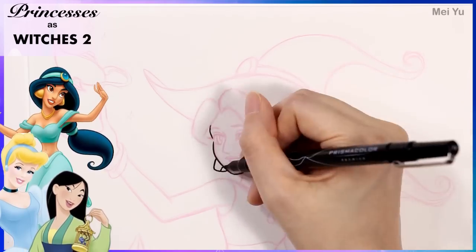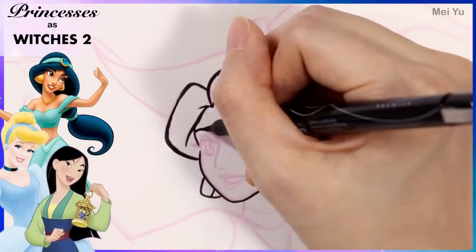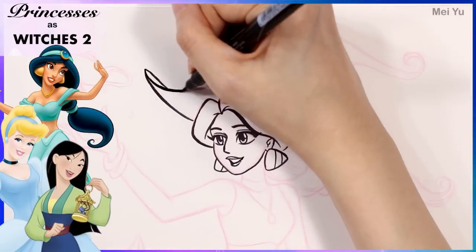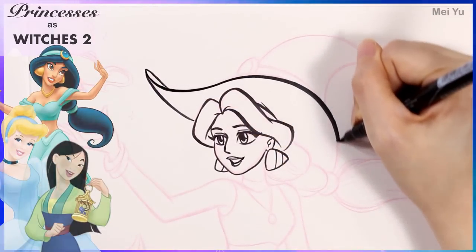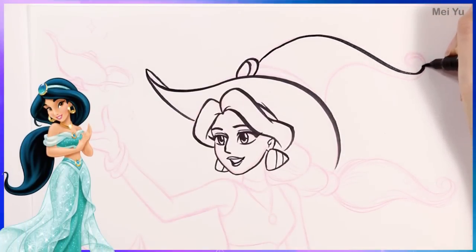Since many of you loved part 1 where I reimagined different Disney princesses as spooky and cute witches, I'm going to do part 2, and here are 3 more princesses to be witchified, so let's see how they're going to look. I am super excited. This is perfect for spooky season.